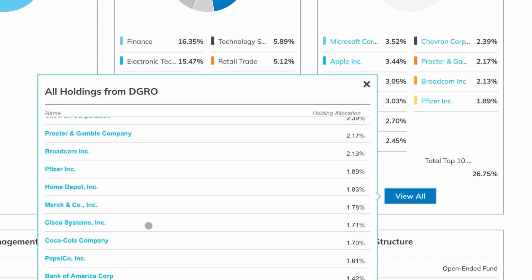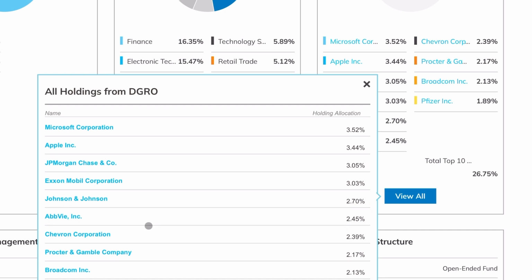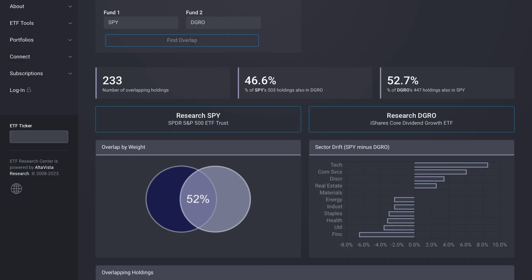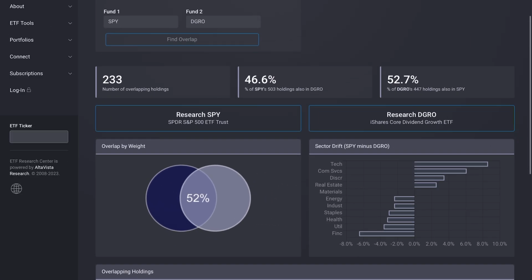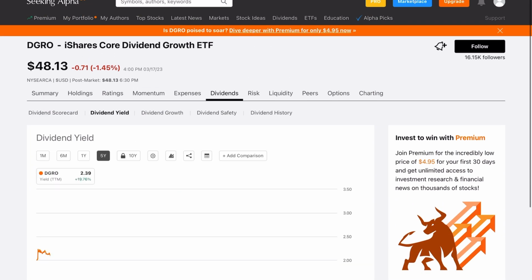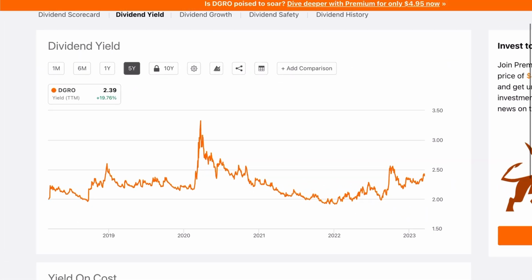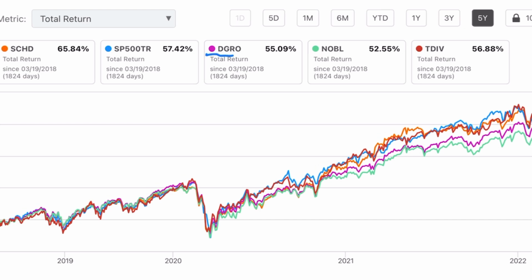You gotta notice that there's a good amount of growthy technology names mixed in here because this is not focusing on just having a high dividend yield. It's dividend growth. Fun fact, DGRO has a 52% overlap with the S&P 500, and the current dividend yield is 2.39%. If we look at the history of that yield, it does dip, but it's usually above that 2% threshold.